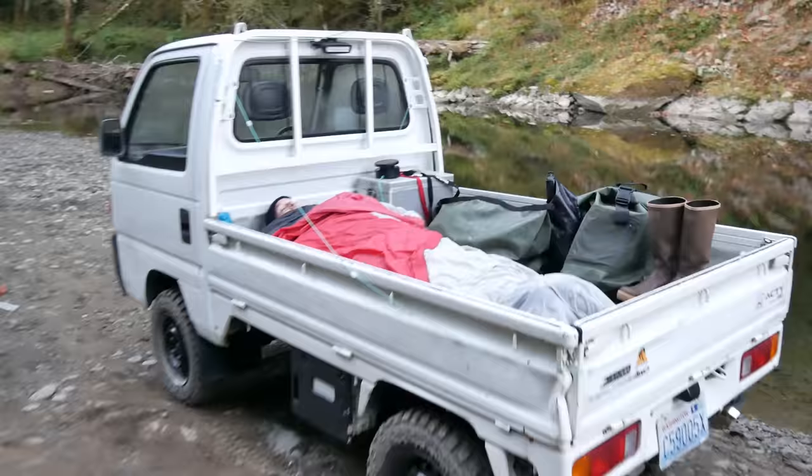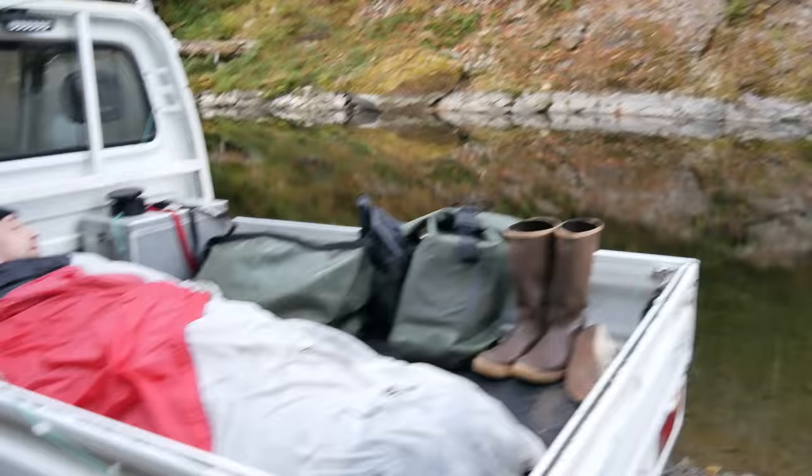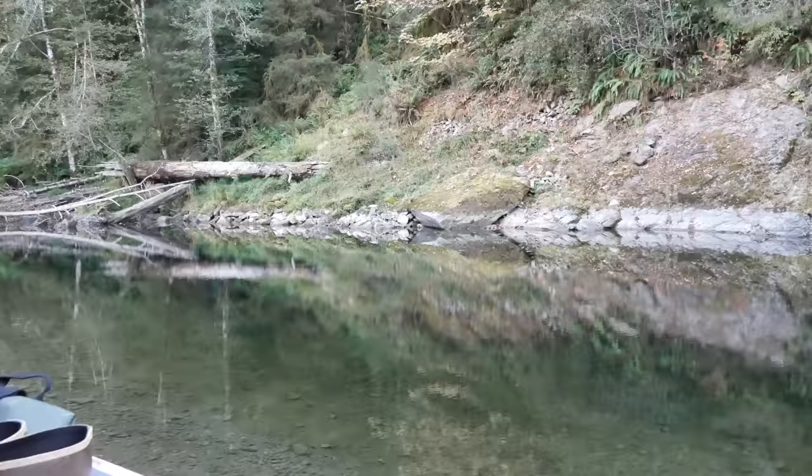Well, how'd you sleep last night, man? Slept all right. Even though it didn't rain, it's still pretty wet. Stuff's still pretty damp. Lots to do. Heard some critters across the river playing around last night. I don't know, they're swimming in some type of little mammal in the water. A little otter or something.